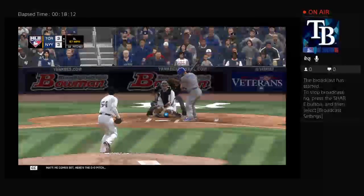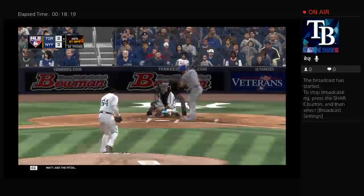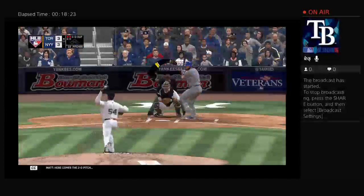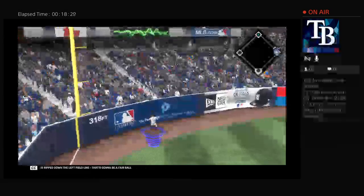Here's the 0-0 pitch, and this one's not close. It's in the dirt for ball 1. And the pitch. Fastball misses badly there, and he's behind 2-0. Here comes the 2-0 pitch. Out in front of a fastball as this is ripped down the left field line. That's going to be a fair ball.